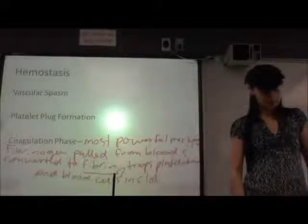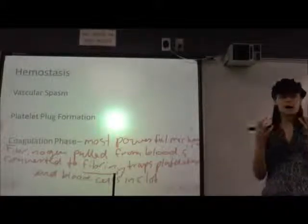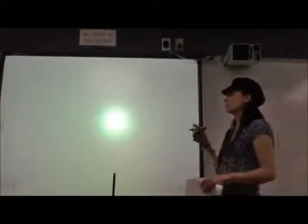After we're done with the clot, the platelets will be secreting those growth factors that will help repair the tissue. After we're done with the clot, we've got to eliminate it. So elimination of the clot happens as a two-part process. The first part is retraction.